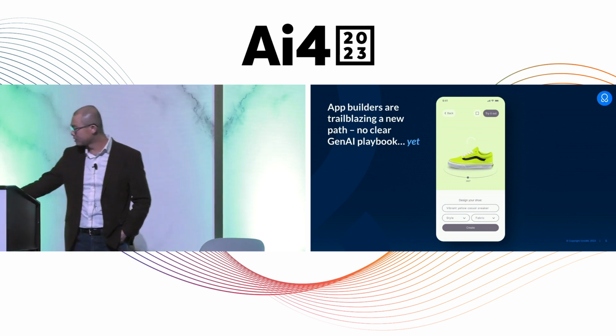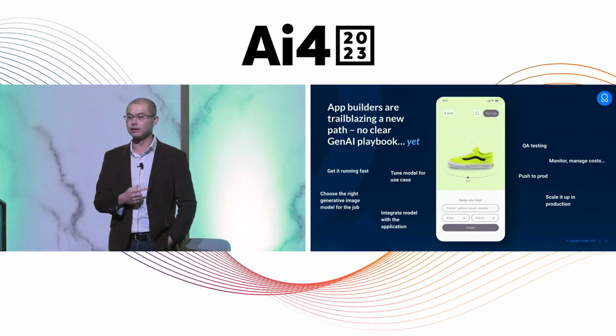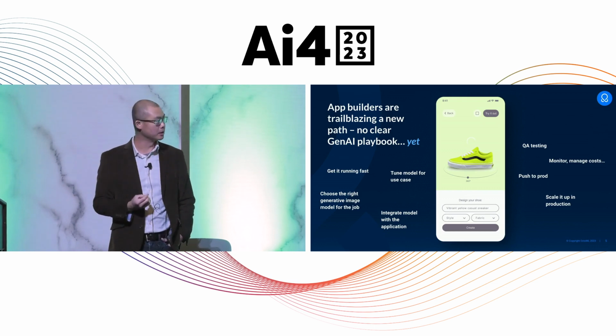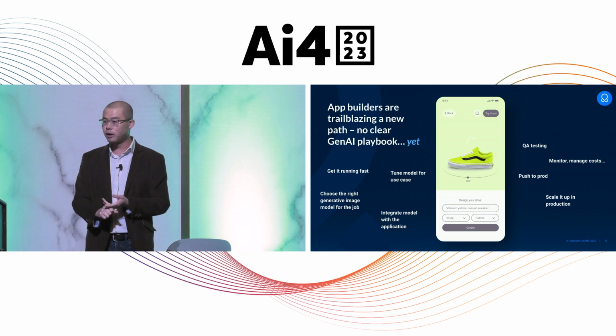Now, the problem is, let's think about this from a generative AI and a developer standpoint. What does it take to actually develop an application like this? All right, start thinking about this. Okay, so I need some sort of a model behind the scenes. Now, what am I going to use? Am I going to use Stable Diffusion? Which version of that am I going to use? Is that even going to meet my needs? Do I go with a closed source model instead?